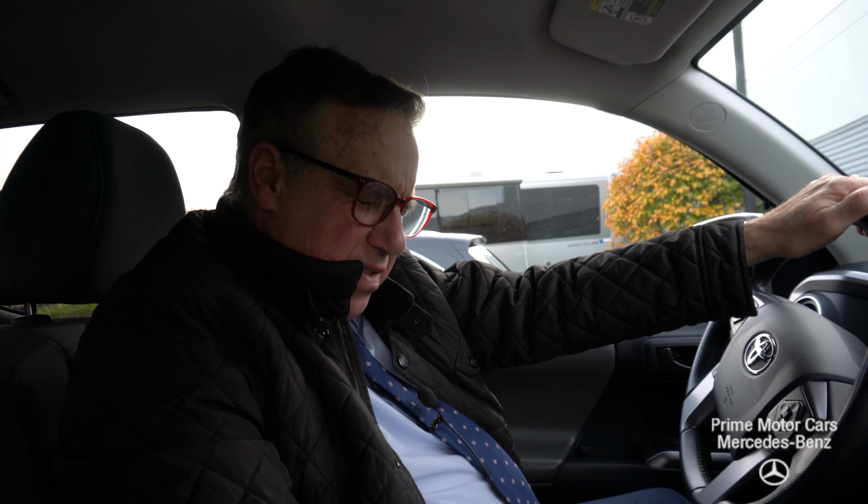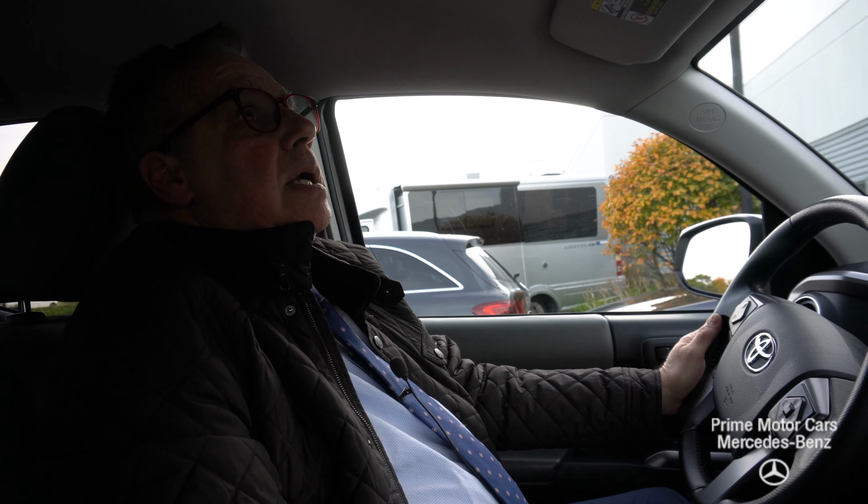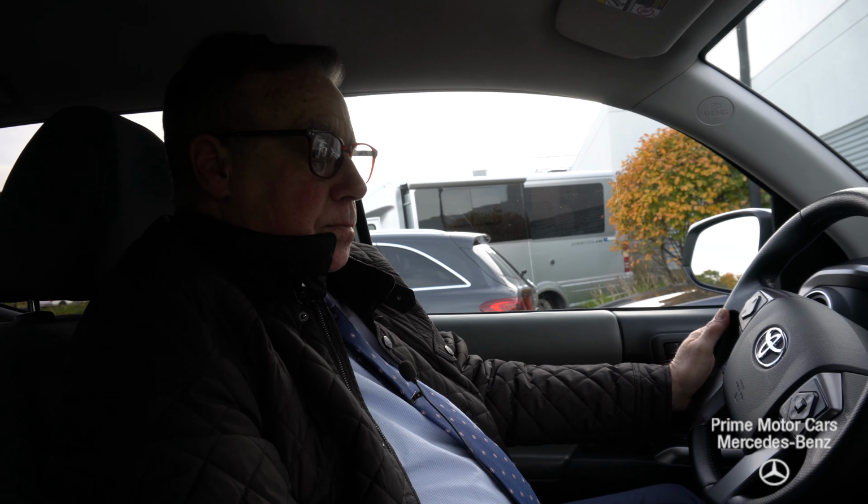So that's the story on this truck. I can't tell you how clean it is. It just looks like it's been well cared for. I don't smell smoke or pets or anything like that. It really looks like a new truck.